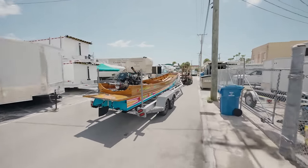Challenges of bringing this boat over, and once we got it out of the crate and the engine on it, was going to be how do we get it down the road, right? I mean, we needed to figure out a trailer situation in order to get this thing to the river or get it to the intercoastal.